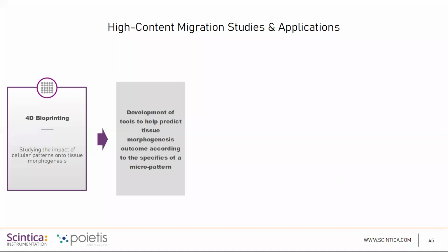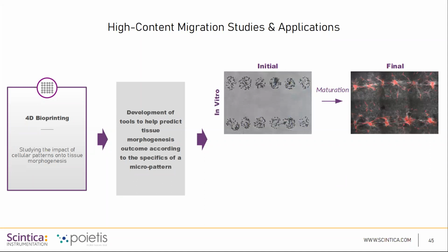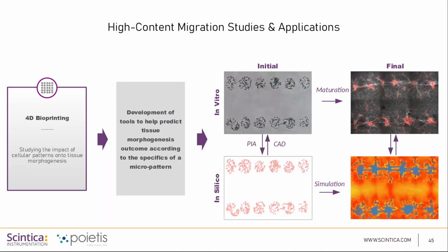And so here is a summary of this workflow. You have the experimental data on the top and the data obtained from the simulations on the bottom. We can see how accurately the model can reproduce events obtained in vitro. In summary, high-content cell patterning offers various utilities for tissue fabrication, adjustment of experimental protocols, development of in vitro models, but also the development of alternative models such as in silico models.